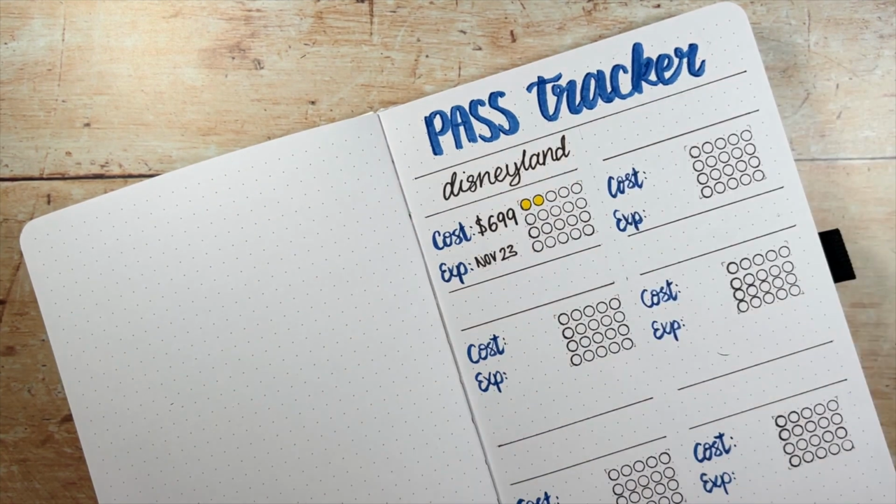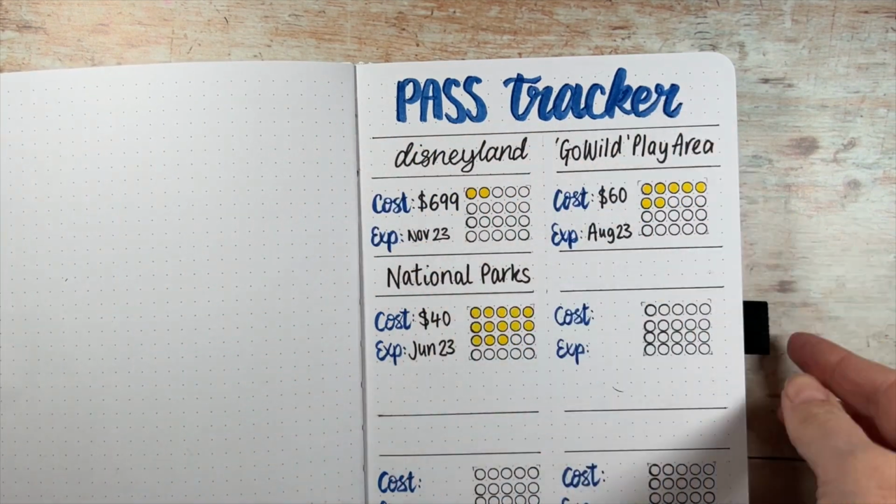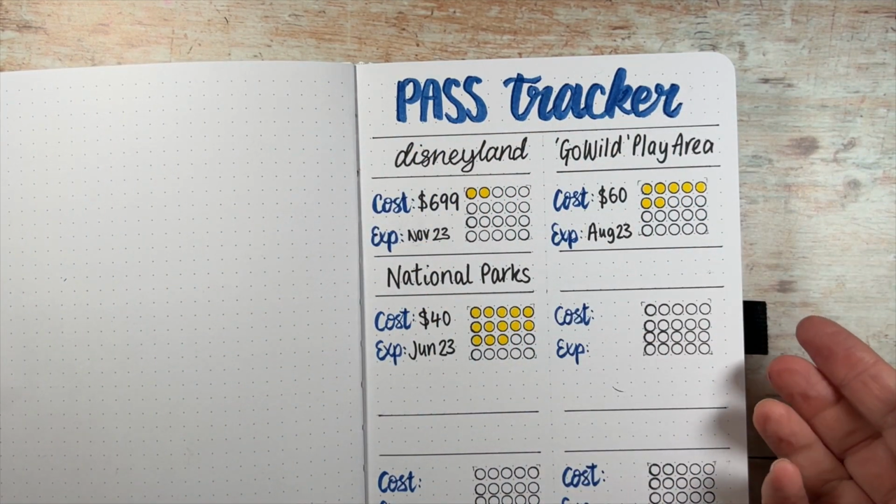The acrylograph paint pens work so well with the acrylic ink stamps. And here's the final pass tracker with the locations and a shaded area per visit.